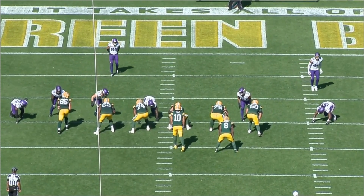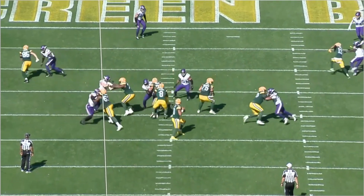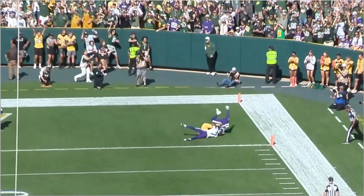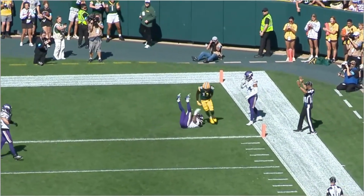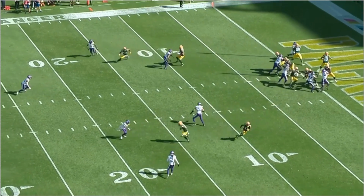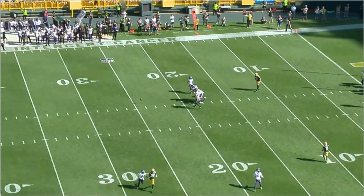Love with enough air on this ball to give his receiver a chance. So you start to see things kind of turn around here near the end of the first half. Just a great ball there. Able to come down with it, score Packers' first touchdown. And then next couple plays, we're just going to focus on Wicks.